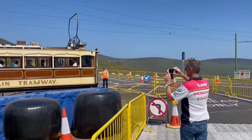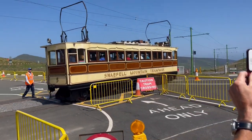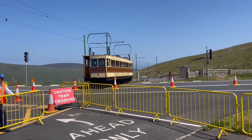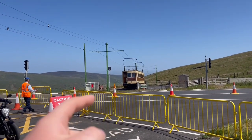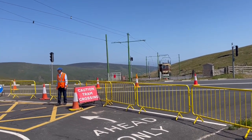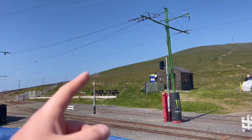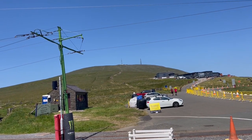We just managed to get in time for the tram. Snaefell Mountain Tramway. There it goes. It goes all the way down the mountain here. It goes round the corner to Douglas through Laxey. And it goes all the way up round the corner, all the way up to the top of the mountain, which is just up there.